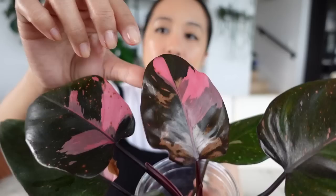Like, look at this. It looks like it's been like burnt to a crisp. Same with this leaf here. And it's strange because it emerges just fine and it hardens off, and I don't see it until it's fully hardened. It like develops after.